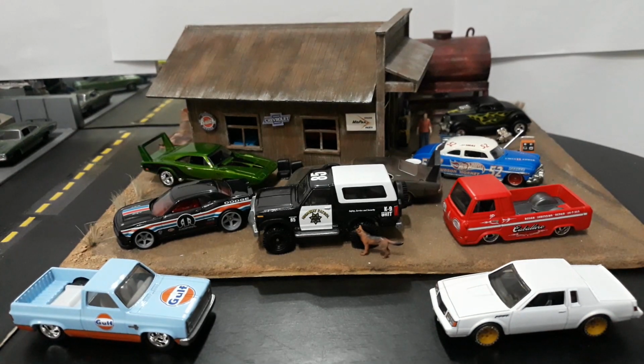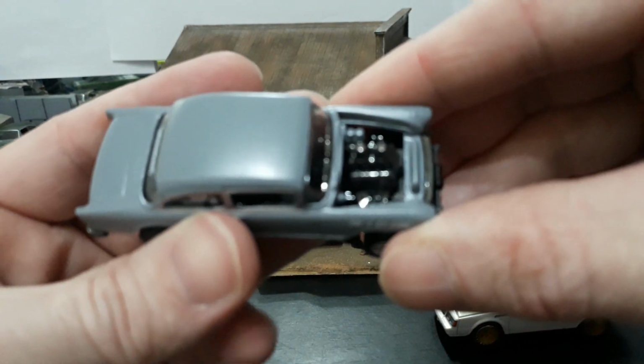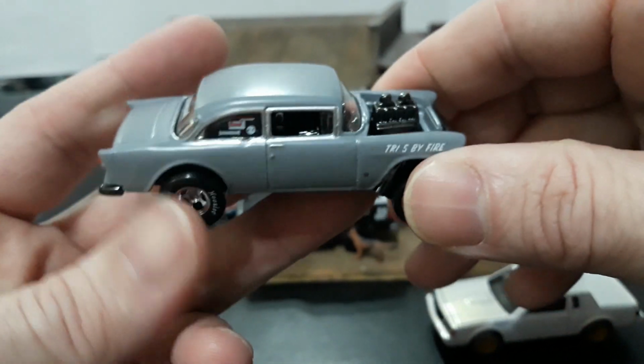A couple guys had told me that there are engine variants on this car where you can get chrome or semi-chrome and then all black and such. I haven't seen any. I had seen a couple of errors though where they actually put plastic wheels on the back of the car by accident instead of the real riders. But anyways, mine is just your regular run-of-the-mill black chrome engine, and that is about it.